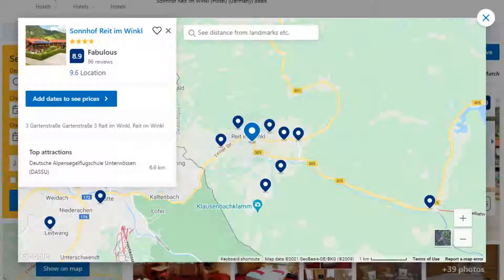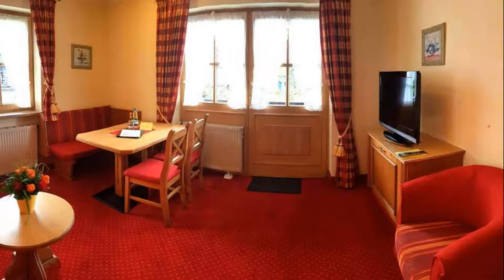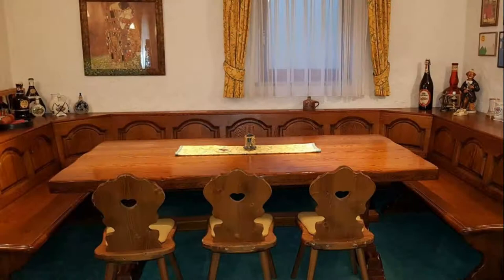Number 3. It's a 4-star hotel. The location of this hotel is outstanding and guests love walking around the neighborhood. Check-in time is 2 p.m. and check-out time is 10 a.m. Guests are required to show a photo ID and credit card at check-in. Pets are allowed in this hotel.